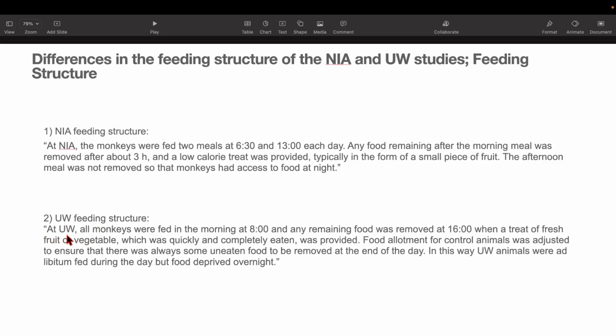So what they say is at UW, all monkeys were fed in the morning at 8, and any remaining food was removed at 4, when a treat of fresh fruit or vegetable, which was quickly and completely eaten, was provided. Food allotment for control animals was adjusted to ensure that there was always some uneaten food to be removed at the end of the day. In this way, UW animals were ad libitum fed during the day, but food deprived overnight. So the UW structure also had an overnight fast, whereas the NIA feeding structure didn't.